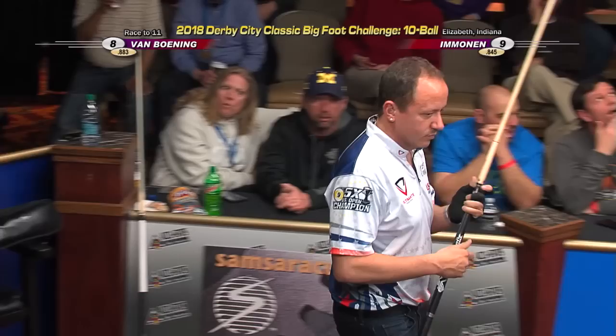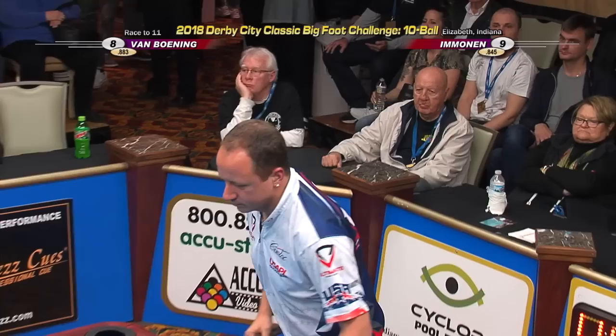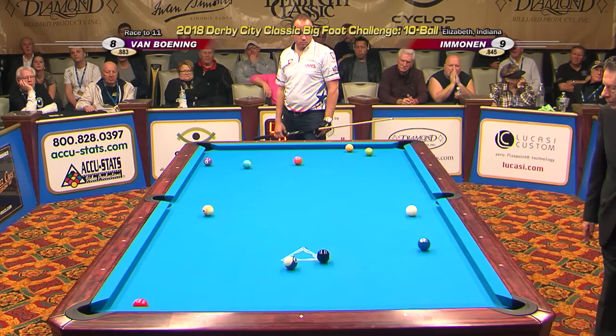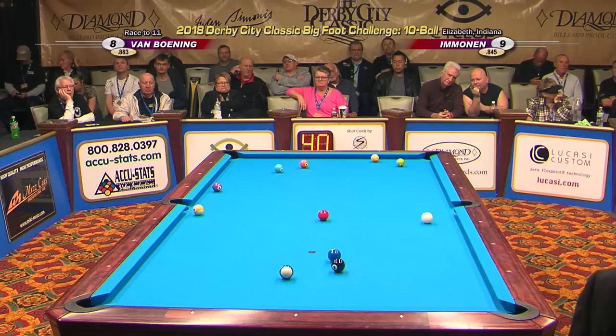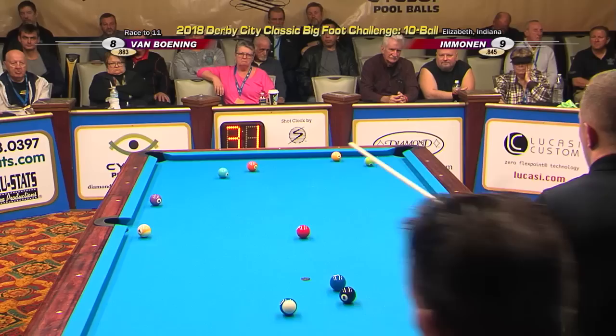Well, Shane's got his work cut out for him from here on in because Immonen is playing very, very well. This is the 18th rack. Shane breaks. The mistakes he's made have been more mental, not in terms of his execution. Good solid break. But dry. He left the shot. No, he left the bank. Mika's not about to bank. I got to snooker him. I got to put him on the six ball.